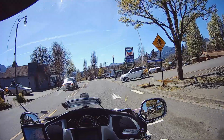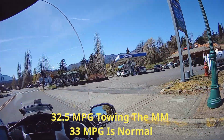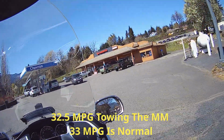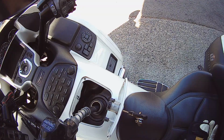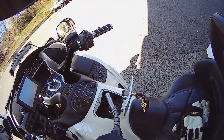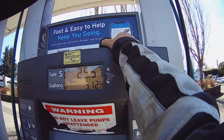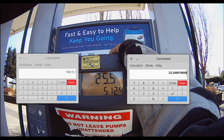My gas mileage suffered a little bit, about a half a mile per gallon less than normal. That's acceptable. I guesstimated 30 miles to the gallon and I got 32.5, so it was pretty good.